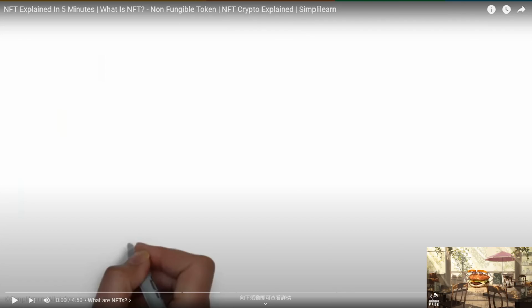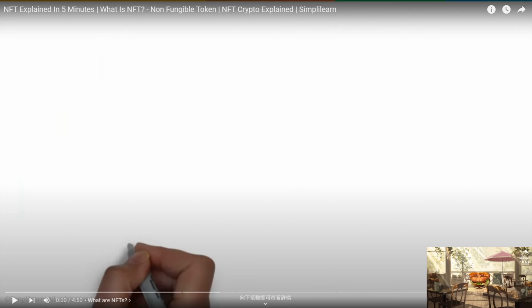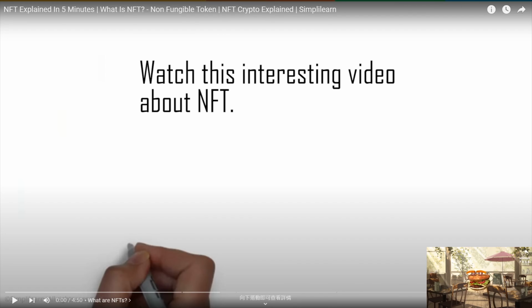I believe most of you have heard about what is NFT. NFT, first of all, needs to have art content inside and then needs to have digital design. This designer had explained what NFT is.